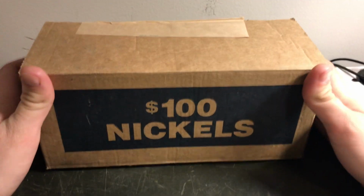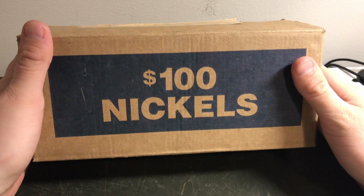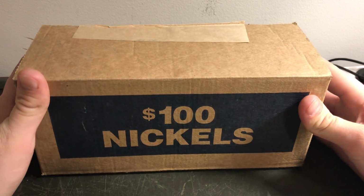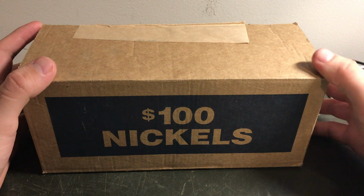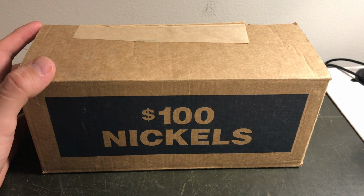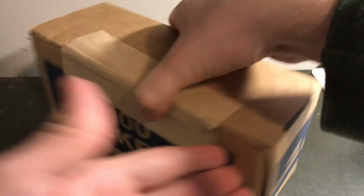I asked you guys whether or not we should do box one, two, or three. This being number one, we're doing this box first out of the other three that we did. Anyways, I haven't even broken this open yet.